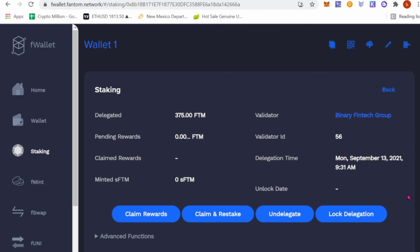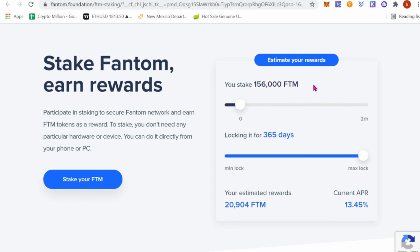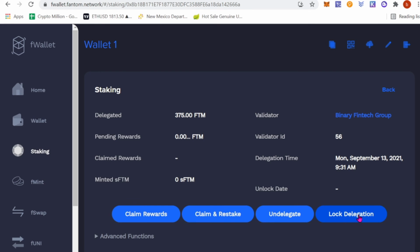Okay, so now that we're staked and we have a delegator chosen, we can optionally choose to lock our delegation for a certain amount of time, which will increase the amount of FTM we earn. They have a nice calculator over on their website for this, so you can come over here and choose the amount that you're staking and how long you'd like to lock it for, and it gives you your current percentage here. Once you've done your calculations and you're ready to confirm your delegation, come on back over and we can click lock delegation.